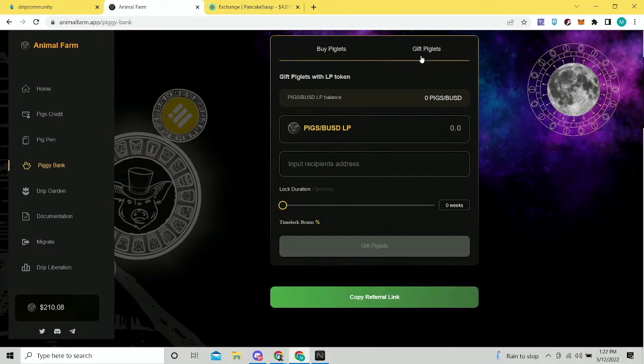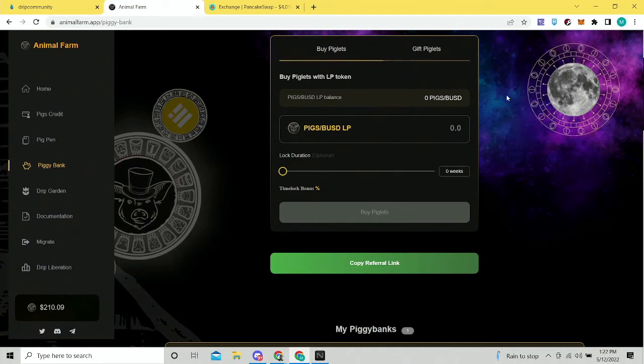You still have the option to gift piglets to somebody. So if you have that pigs and BUSD LP pair, you can input the recipient's address and gift them some piglets. And you can choose the lockup period for that. So yes, they get that. They're earning that compound interest on it. And it's locked up for a certain amount of time, so you can't just gift it to somebody and they drop it. Very similar to what Money Match Gaming does for our team members and certain people within our community.